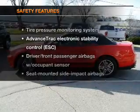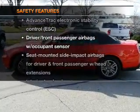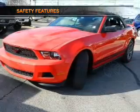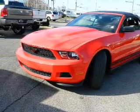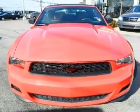If safety is a high priority, rest assured knowing that these top safety components are included: passenger airbag, stability control, low tire pressure warning. Let us put you in the driver's seat today.